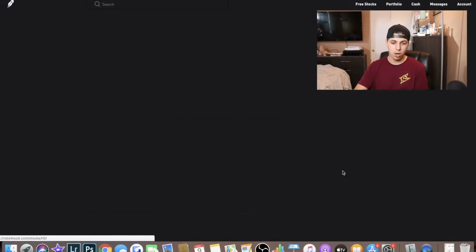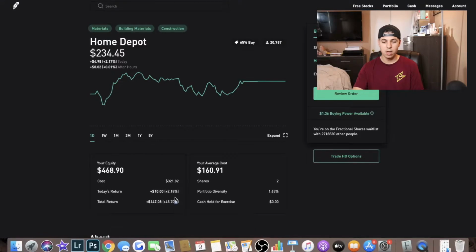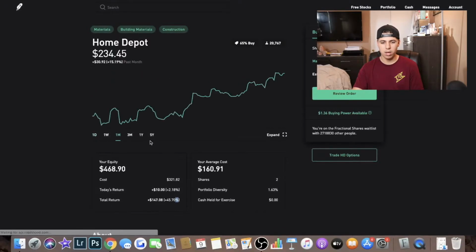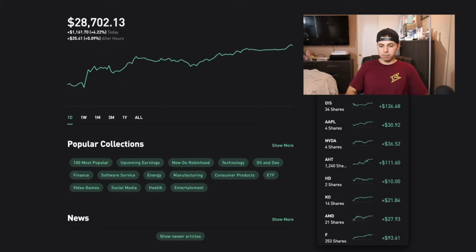The next one, Home Depot. My mom works for Home Depot, so I got to support her. That's up $147. Only have 2 shares of them, but I bought them when all this coronavirus stuff started going down, so got a good deal on that.